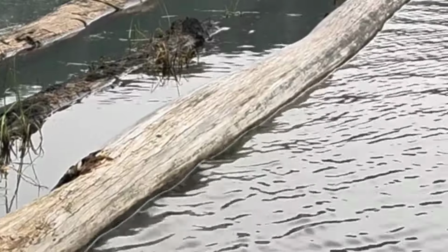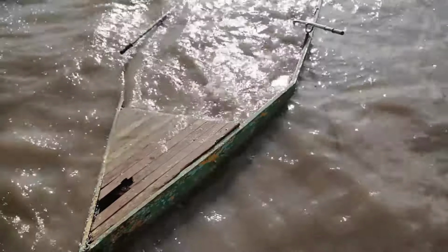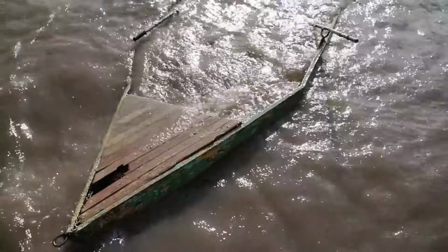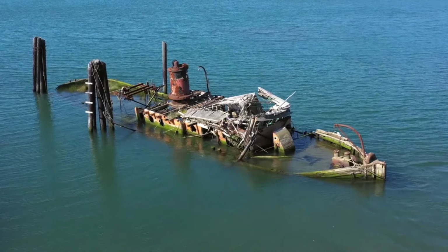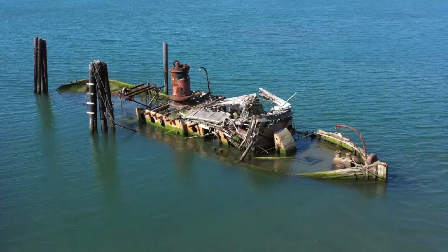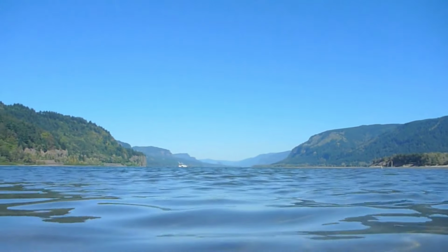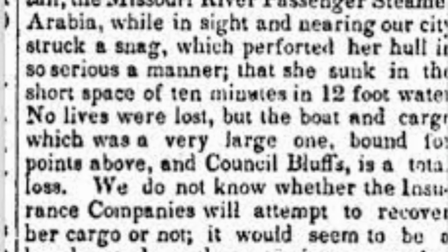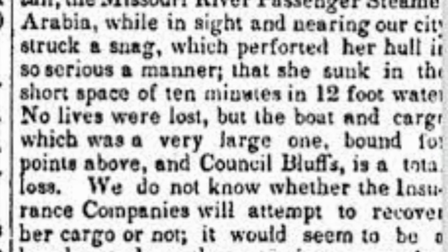The Arabia struck the snag with tremendous force. The tree's branches tore through the hull, causing the boat to take on water rapidly. The crew and passengers scrambled to save themselves as the steamboat began to sink. Within minutes, the Arabia was lost, disappearing beneath the muddy waters of the Missouri River. Miraculously, all the passengers and crew survived, but the cargo and the boat itself were gone, buried under the river's shifting sands.